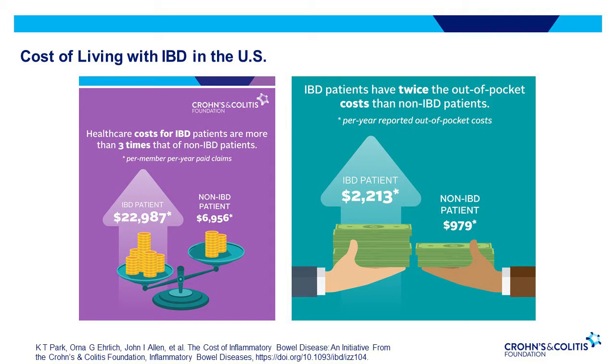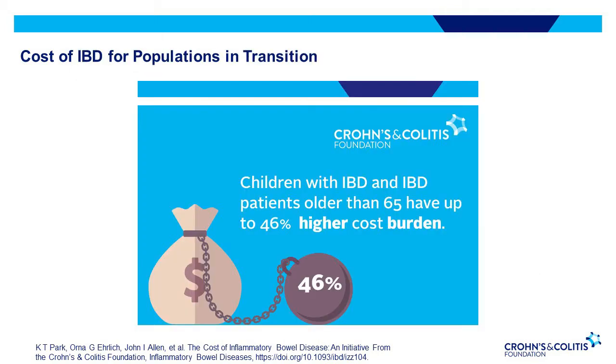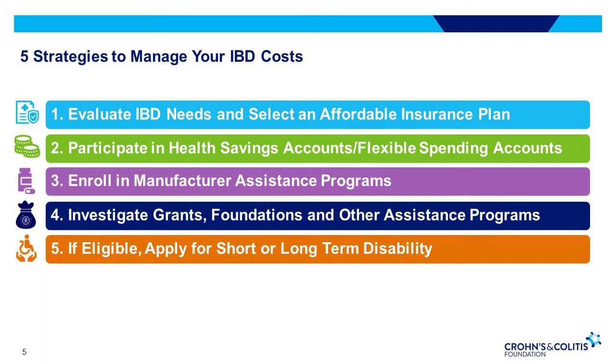These costs have increased in the past 5 years, driven in part by the high cost of medications. The youngest and oldest patients with IBD have the overall highest cost burden. There's an immediate need that we identify cost-effective strategies to reduce the cost burden on patients and families affected by IBD. In today's webinar, we're going to be covering 5 main strategies for lowering your IBD costs.